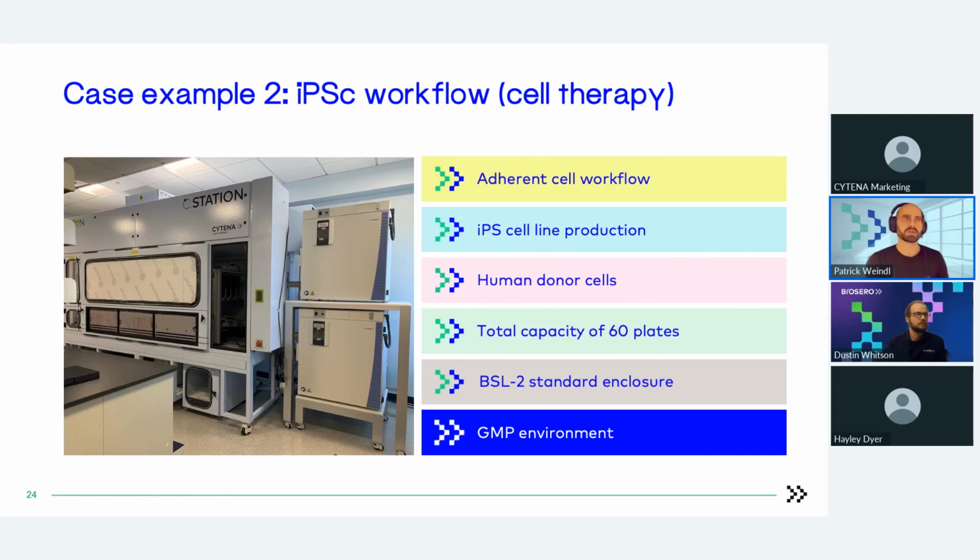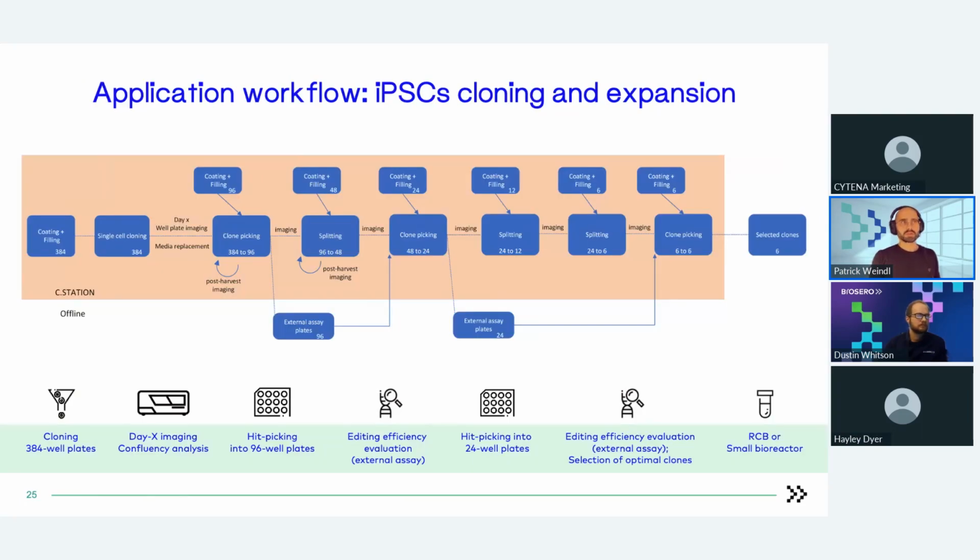The total capacity here again is 60 plates, but then here we use a safety level 2 enclosure, which both ensures user and product safety. This version of the C.STATION is also able to be placed in a GMP environment. And then here you can see an exemplary workflow of cell therapy manufacturing done in the C.STATION.